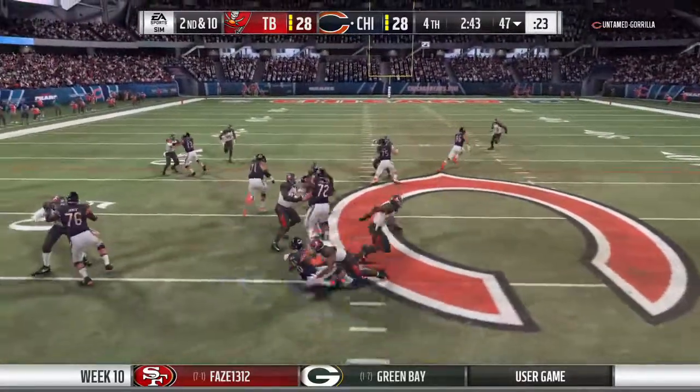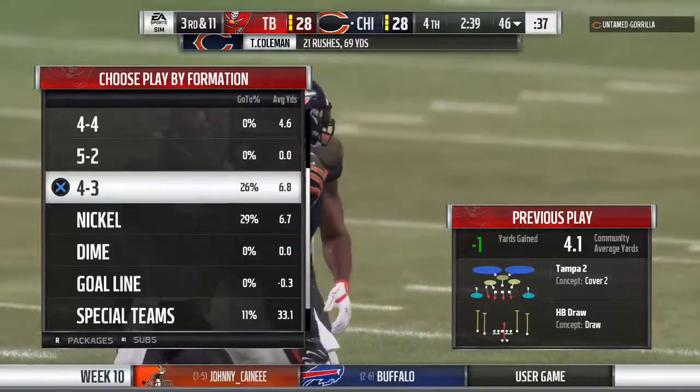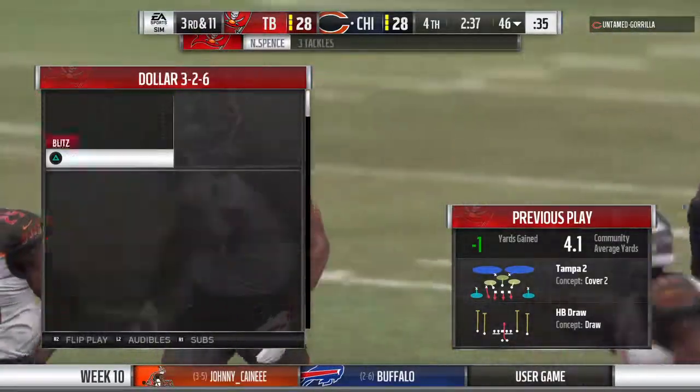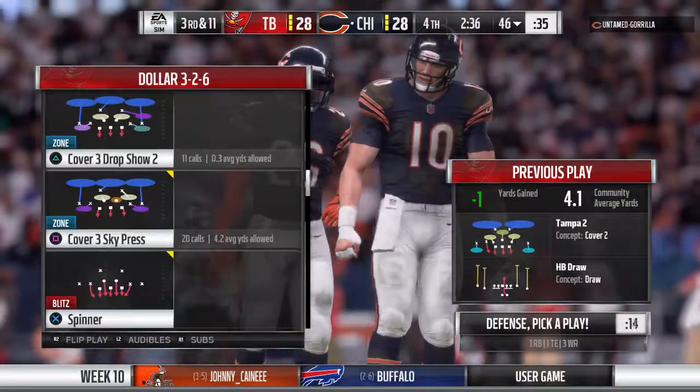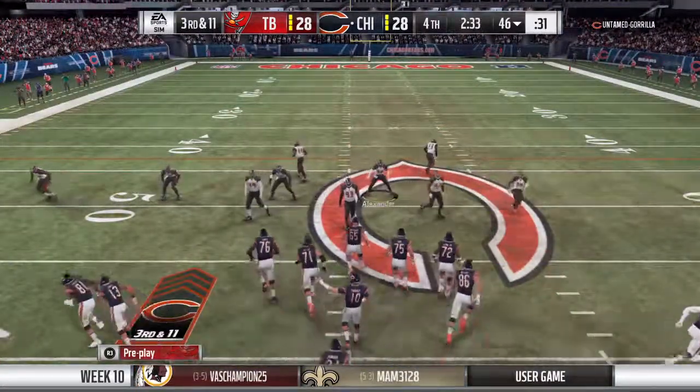They'll run it now out of the gun. Absolutely nobody fooled there. He's going nowhere fast as he's stopped behind the line of scrimmage. It'll be a loss of 1, and that'll bring up a 3rd and 11 situation.